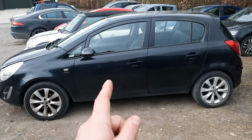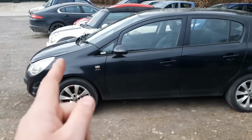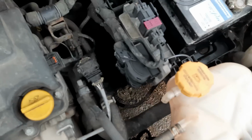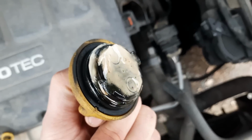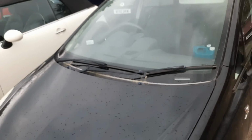With the Corsa, first thing you always do, turn the key, see if you've got timing chain rattle. Didn't have that, so that was a good sign. The next thing you want to do is check the engine bay, and as soon as I checked the engine bay, I knew we had problems. Zero coolant in the coolant bottle, and underneath the cap, nice chunky mayo. The only place you want to see that is in our sandwich, isn't it? And it immediately pressurized, so that means the head gasket has gone on it.